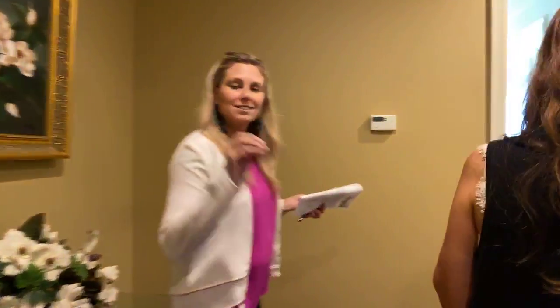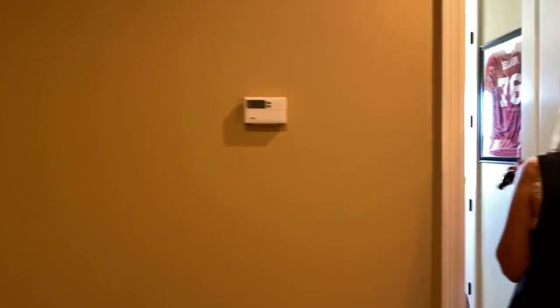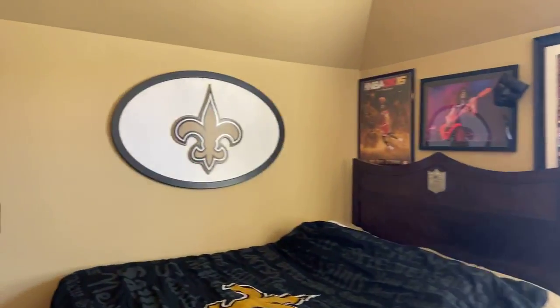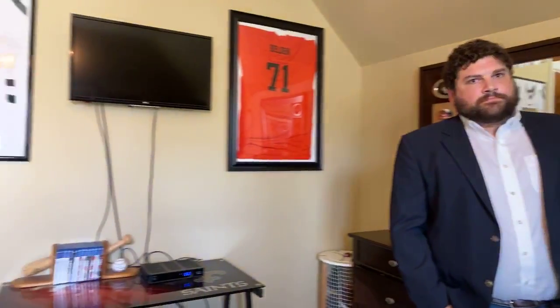Y'all, we're priced at $136 a foot, a 6-year-old home. Right now in Youngsville Broussard, to build a new home, you're looking at over $200 a square foot. You get on the pond in a 6-year-old home for $136 a foot. You can't beat the price on it.